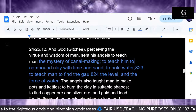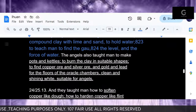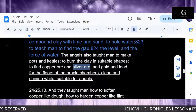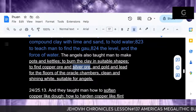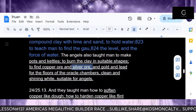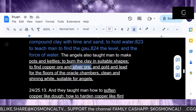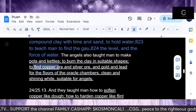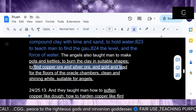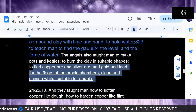And the angels also taught man to make what? Pots and kettles. To what? Burn the clay in suitable shapes. To find copper ore and silver ore. It's 9,000 BC, excuse me, 7,000 BC, 9,000 years ago, to find copper. This is before the copper era. And to find silver. This is before the Iron Age, before the copper age, before the Bronze Age. We already in America finding copper ore and silver ore and gold and lead, right? For the floors of the oracle chambers, right? Clean and shining white, suitable for angels, right?